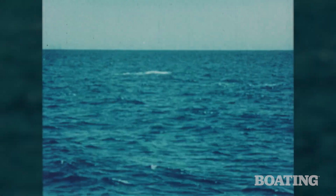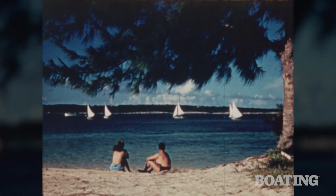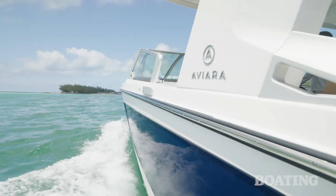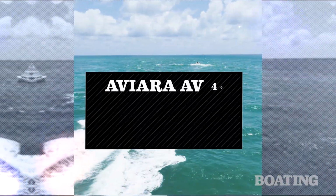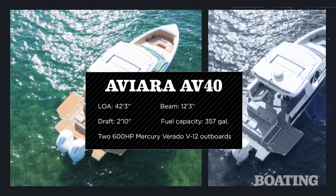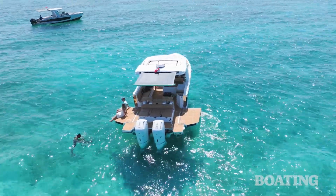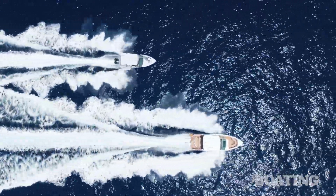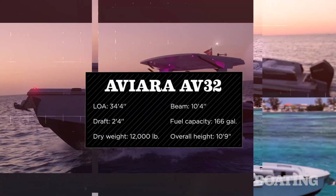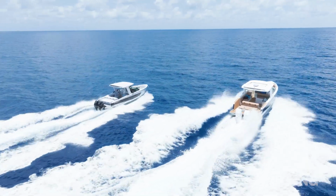Be it diving, fishing, sailing, or otherwise, boats have always been part of the Bimini story, and that story continues today. Except trading spinnakers and trade winds for dueling Aviaras. First, the Aviara AV40, a beast of a bow rider with luxury features aplenty, including the expanded beaches that stretch the 12-foot 3-inch beam to 18 feet. The AV40's wingman for this adventure, the AV32, spacious, luxurious, fusing progressive style and effortless comfort in a modern-day boat. Both vessels are more than capable of the crossing.